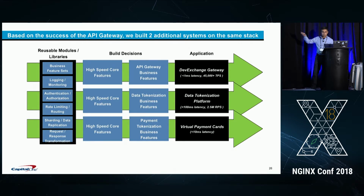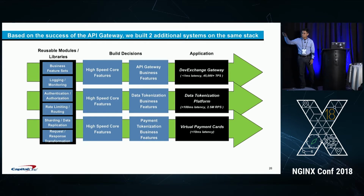With the Dev Exchange Gateway, that was our first product. Second product, as I mentioned, we deployed within a month as alpha, and now we are able to do 2.5 million tokenizations per second. And then we leveraged the same reusable modules and built virtual payment cards. You might have heard about the in-browser plugin, which allows you to check out. If you go to Amazon.com and you have the in-browser plugin, it generates a token rather than putting in your credit card number, which means if there is a breach on the vendor side, all we need to do is disable the token. We don't have to reissue your credit card number. It's all secured there. So we built three platforms.